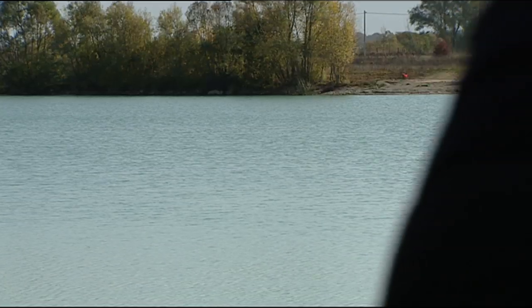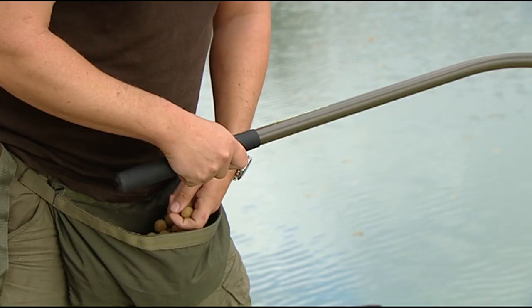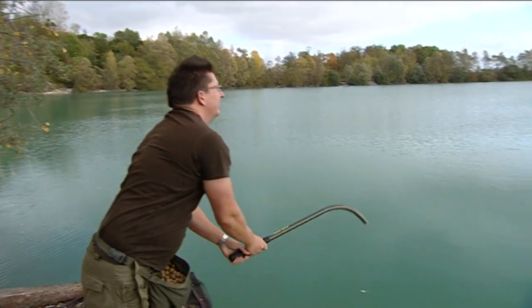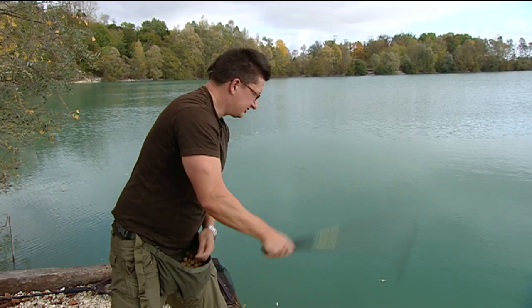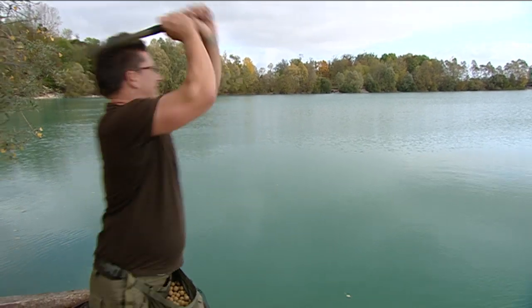There we go. I've got the wind behind me today, so it's making the job easier. They've gone about 90. I need to aim a little bit lower. Oh, that one's split. Now, if the boilie's split, just wet the end of the stick like that. And what that does is it reduces the backspin on the baits and they don't split.